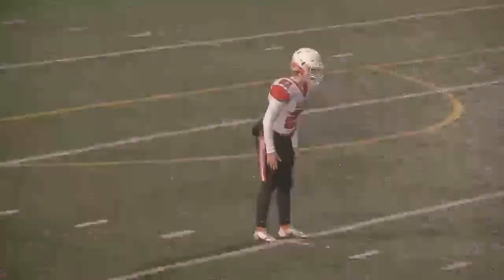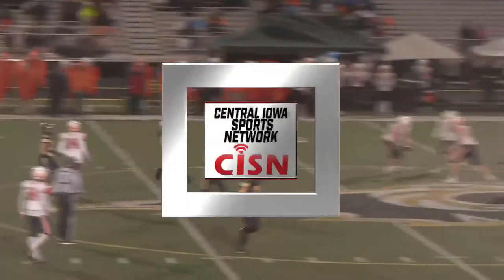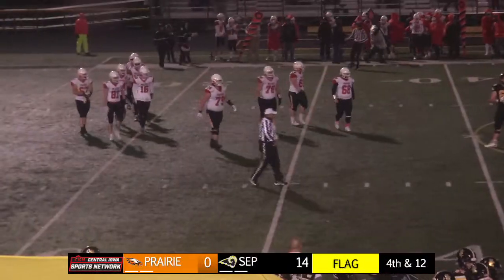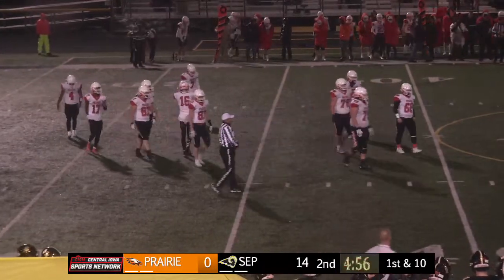Not automatic, but the fact it was 3rd and 15. He's just not back far enough. And he's trying to spin it to make sure he gets the laces out on top, but I just feel like I've seen punters back up further. Maybe that's all you got to do here, but very lucky break for the Cedar Rapids Prairie offense.